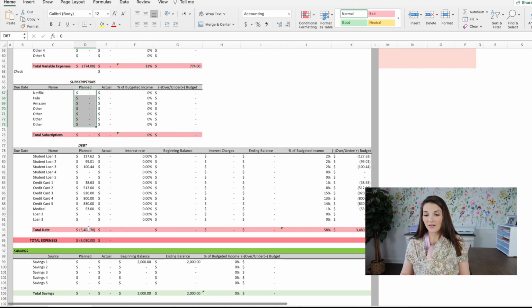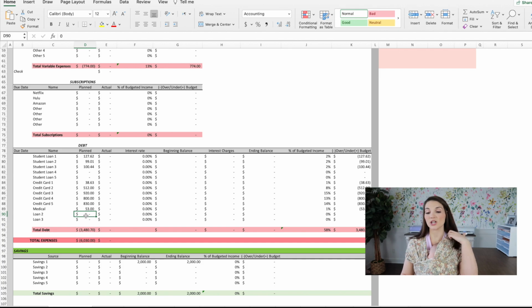And then we have our debt section down here. We do have some student loans that we were paying on, and then we have all of these credit cards. If you want to know how we ended up in all of this credit card debt, like I said, that is in my last video. You can head over there and check that out.